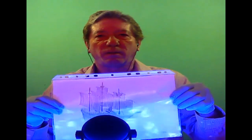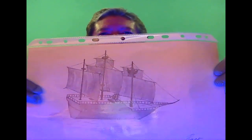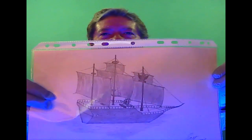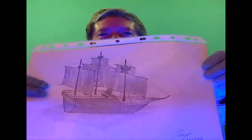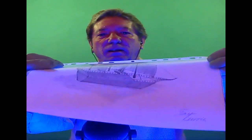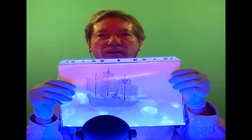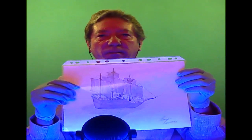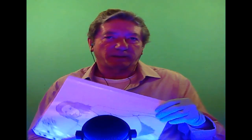Another practice try. Dimensions. Basically, in art, I would say that's the first thing you basically work on is shapes and dimensions. And of course, lines and circles and squares.